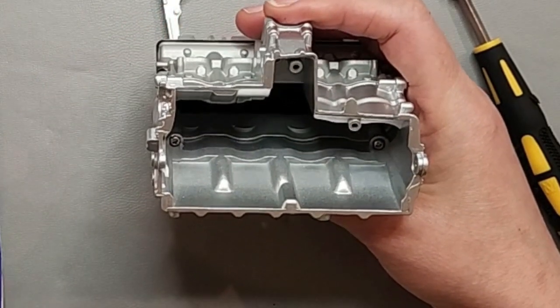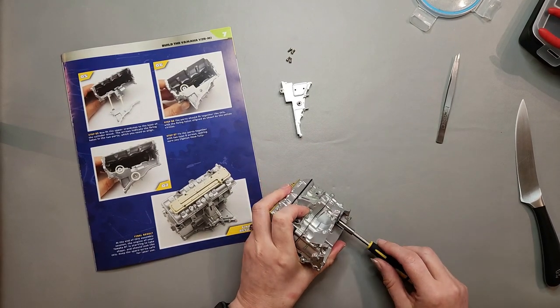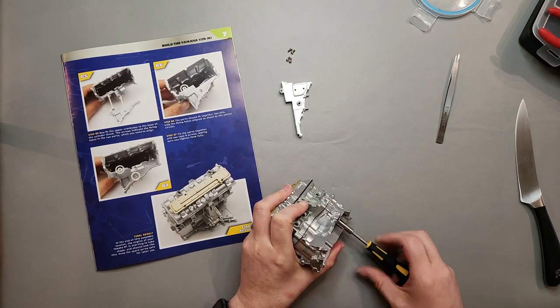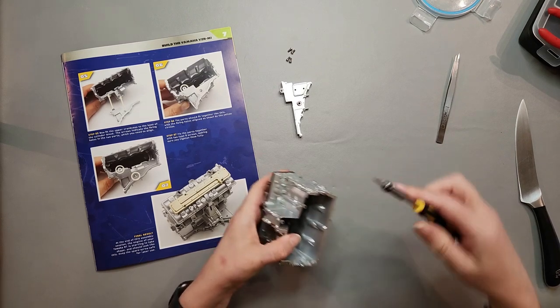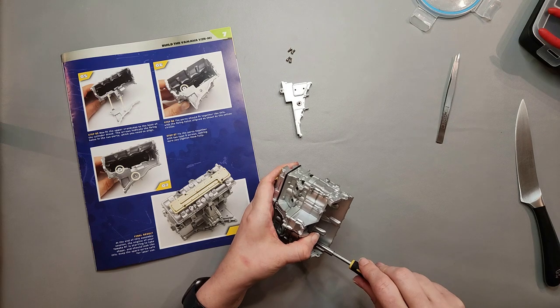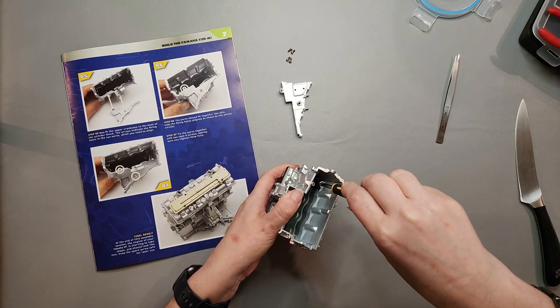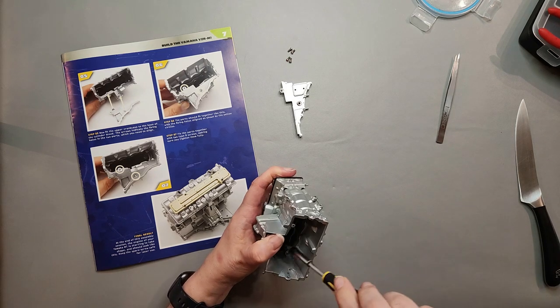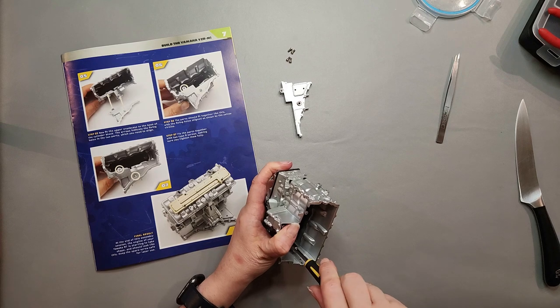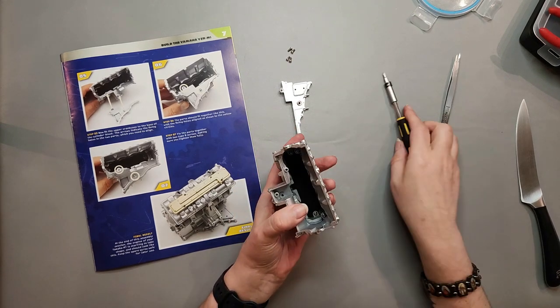Make sure you tighten them fully. So on this one, they are telling you to make sure they are fully tightened. Go down there. And down there. Look at that. Okay.